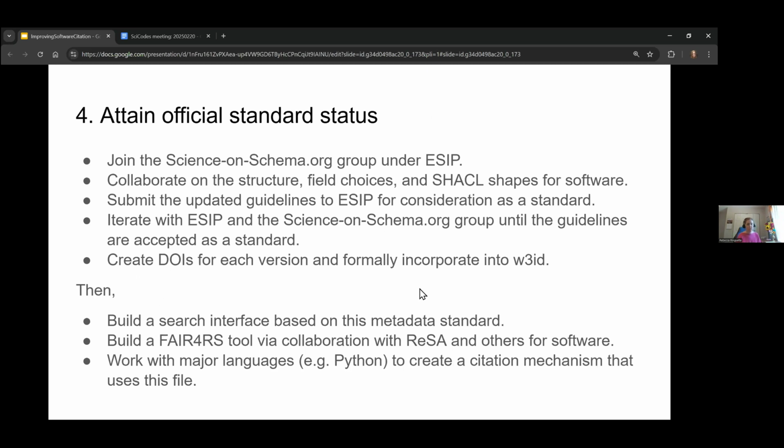So you collaborate with this scienceonscamba.org group on the structure, the field choices. They're talking about right now shackle shapes for data sets. A lot of those should be copied over for software where it's relevant. And then that knowledge and those discussions can also occur for software with the same experts in the room. It'd be really beneficial for code meta.